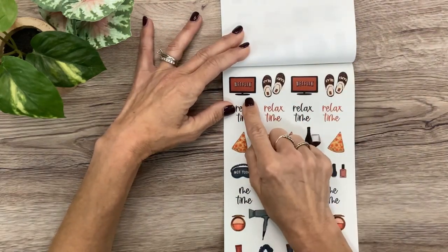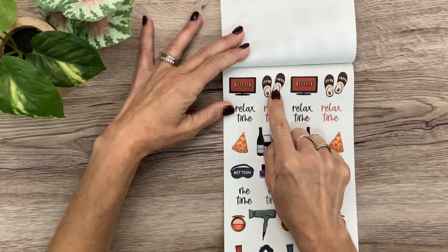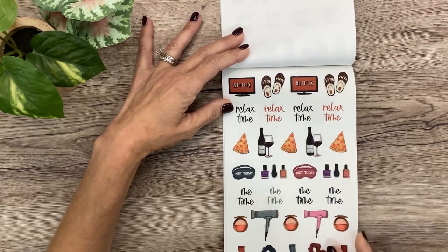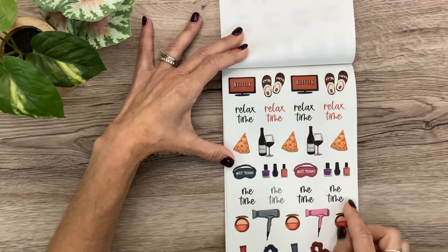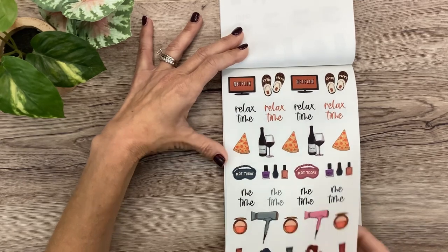Oh, look, it's a little computer. It says Netflix. Slippers that say Mama Bear, relax time, pizza and wine, not today. And then we've got our nail polishes for our mani-pedi, me time, and some beauty products.